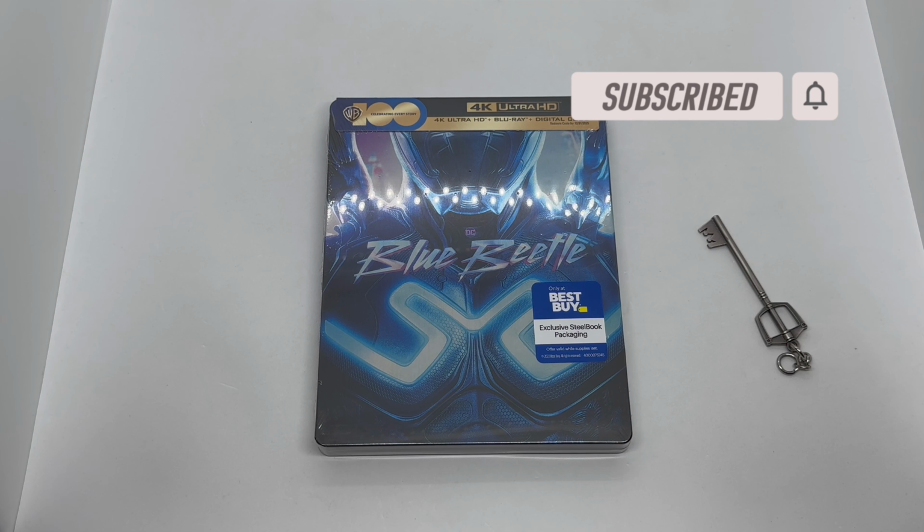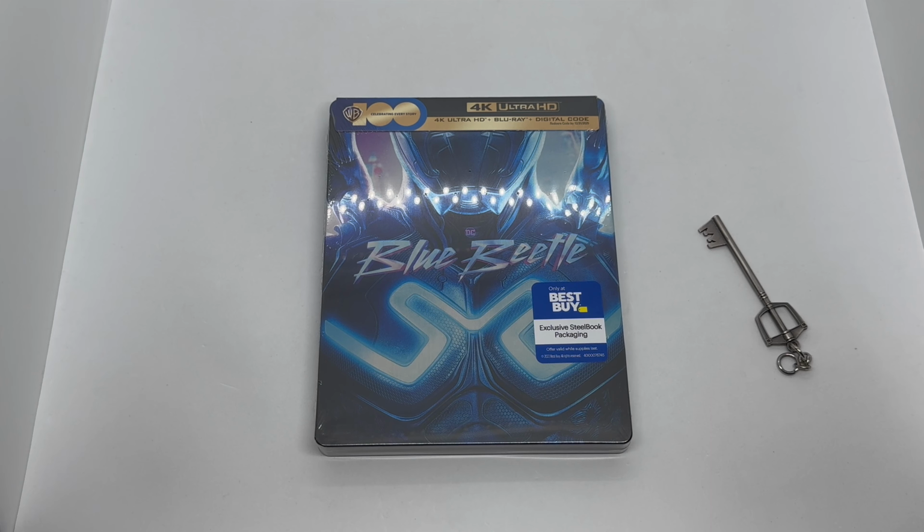And this time I got Blue Beetle. This is an Only at Best Buy exclusive steelbook. So we're going to go ahead and do a quick unboxing to see if the steelbook is worth picking up. Let's get started.